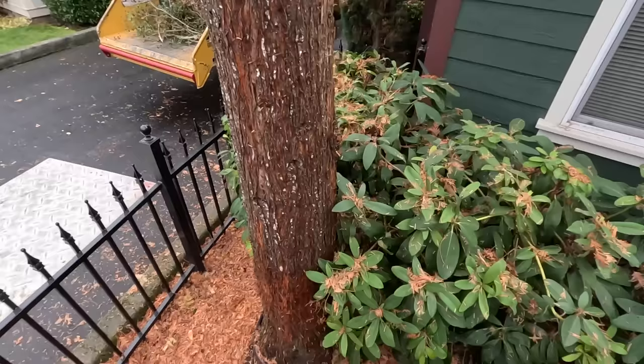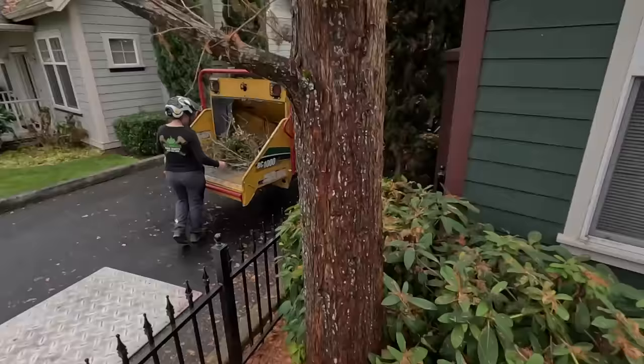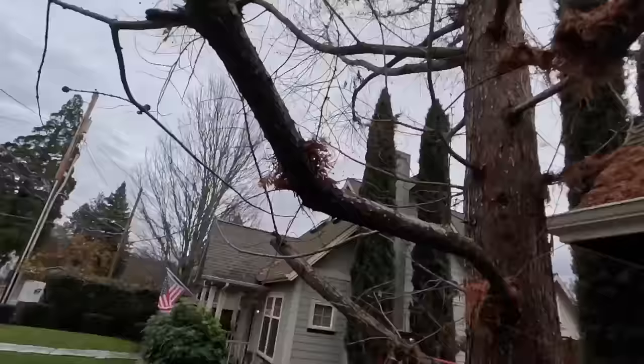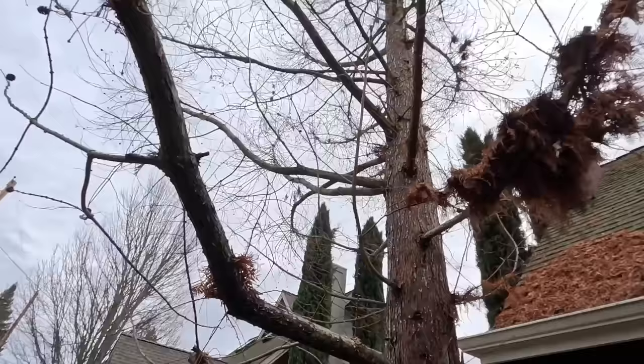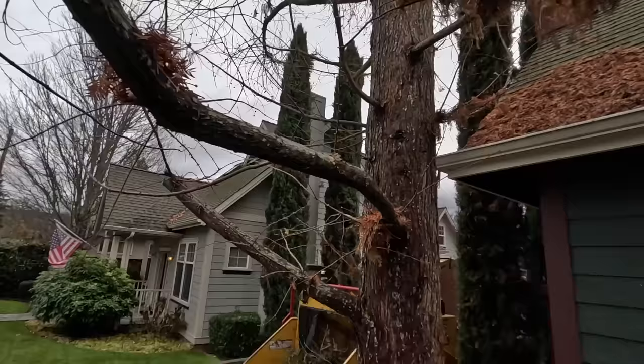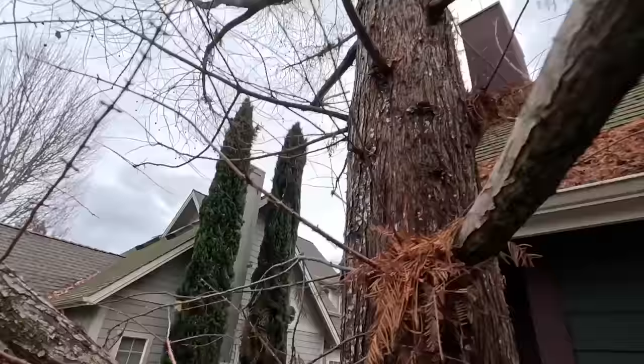Alright, here we go. I don't know. I'm calling this thing a Don Redwood, I guess. What do you guys think? It's kind of looking redwoody. Kind of has a Don Redwood structure. I didn't realize that Don Redwoods lose their needles. I don't know, maybe it's something else.